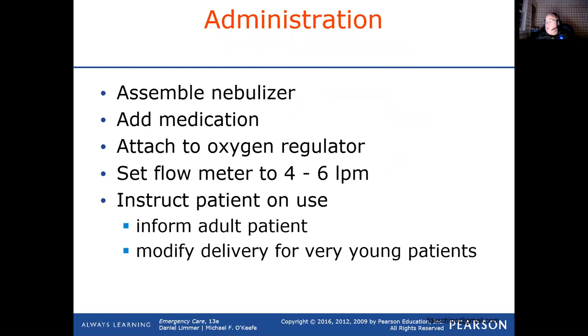Okay, so again, what do we do? We want to assemble a nebulizer. Again, we'll practice in class, but I'll show you. We add the medication to the nebulizer. We attach it to the oxygen and we set it at 6 liters per minute. Then we instruct the patient on how to use it. We want them to breathe it deeply and hold it for a second.